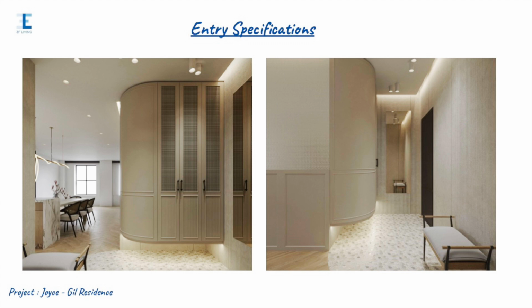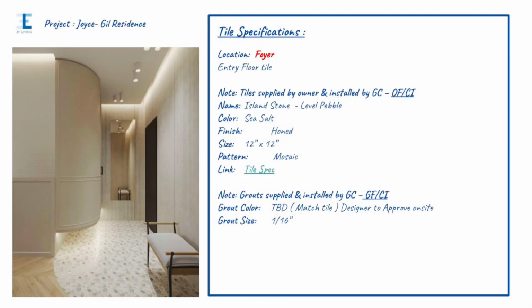We had two of them of the entryway at first approach, and then as you're looking into that entryway. This gets into more detail, right? So it goes from the different materials that are applied in that area. So here we're talking about the floor tile.